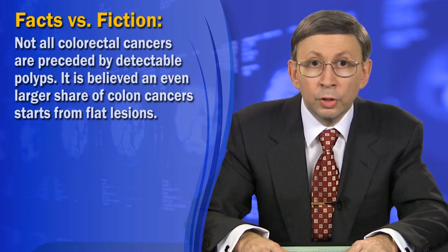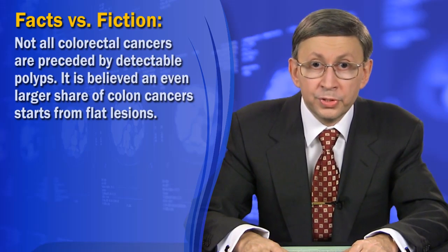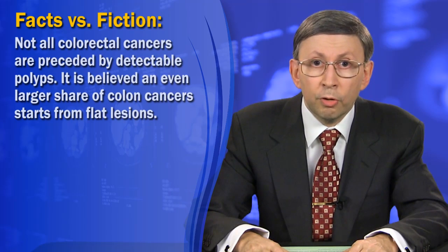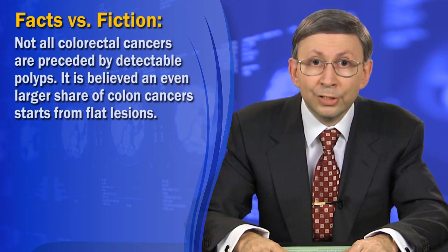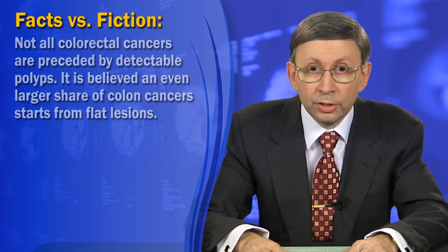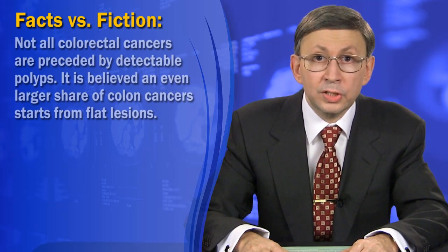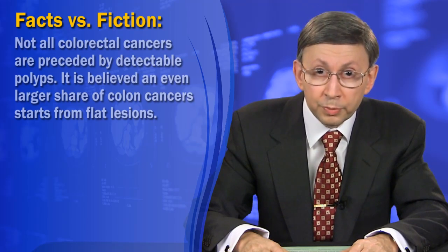First, an estimated 95% of all polyps are benign. They will never become cancers, so removing them makes just as much sense as zapping the moles of your buttocks to prevent melanoma. Second, not all colorectal cancers are preceded by detectable polyps. It is believed an even larger share of colon cancer starts from flat lesions that no one is suggesting to remove, even though they are considered five times as cancerous as large polyps.